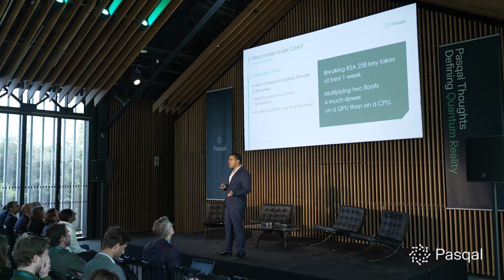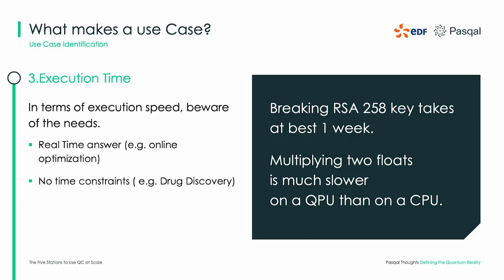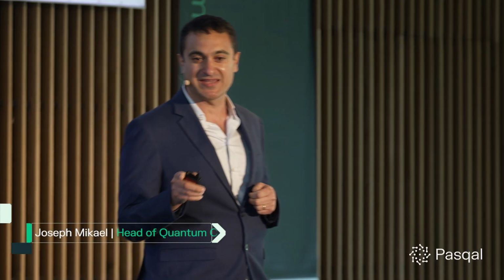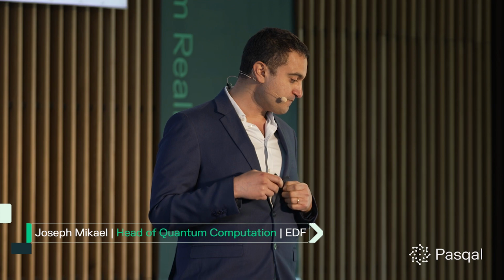You have to be aware of the execution time. If your need is to run a quantum algorithm online, an optimizer online, maybe quantum computing is not the right tool for now. I'm really thankful to Pasqal because they provided us with a roadmap on the frequency of their machines, and I guess you are the only one doing that in this space. So it's important to figure out what your usage of the hardware will be in terms of time needed to do the computation.